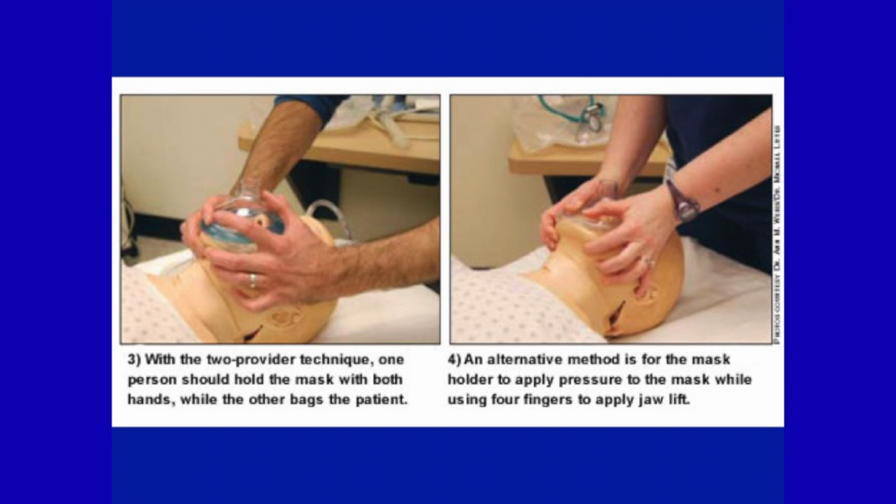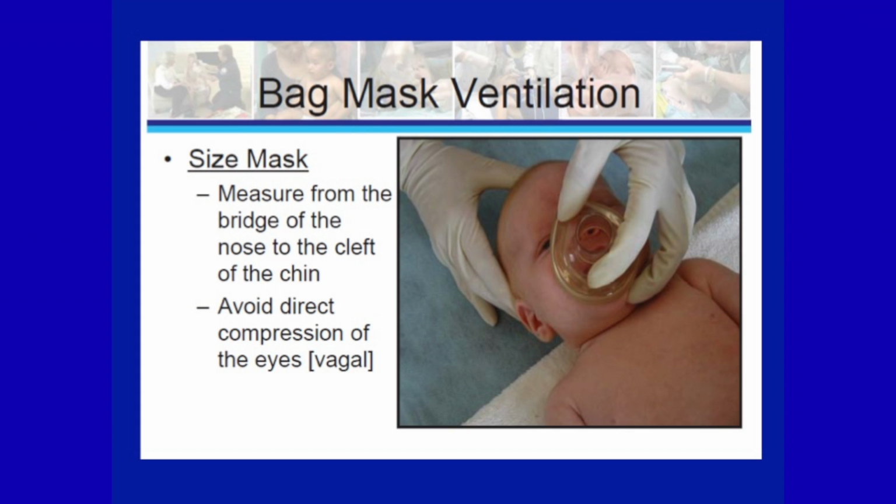However you do your technique, you are pulling the face up to your mask to open the airway. That's really a mindset. If you look at lots of people when they're first starting out, it's completely the opposite of what you tend to do: putting the bag down on the face. You're pulling the face to the mask.